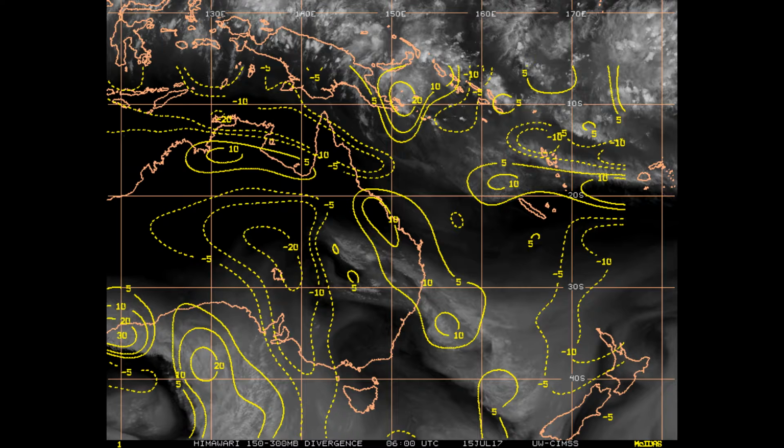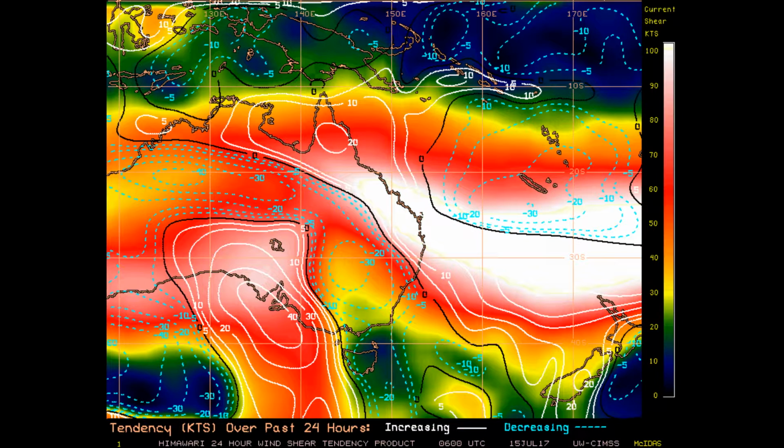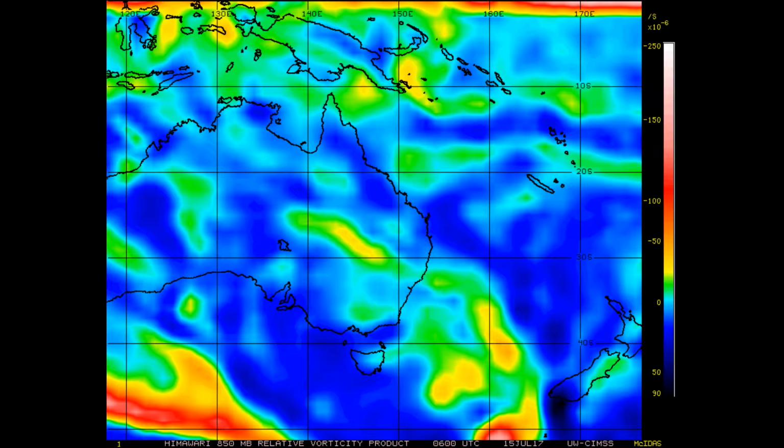Now we look at the upper level divergence for the Eastern Australia region. Wind shear, and look at that area in red, very strong wind shear. The deep layer wind shear. A 50 millibar vorticity.